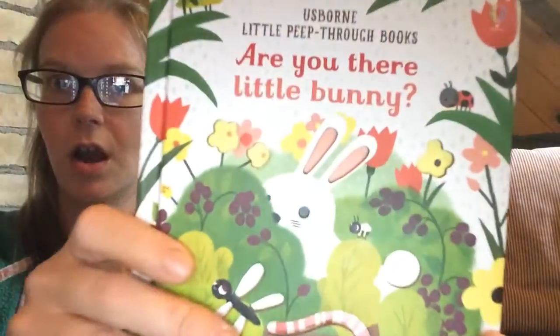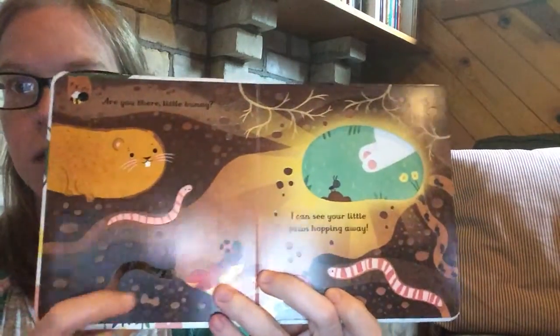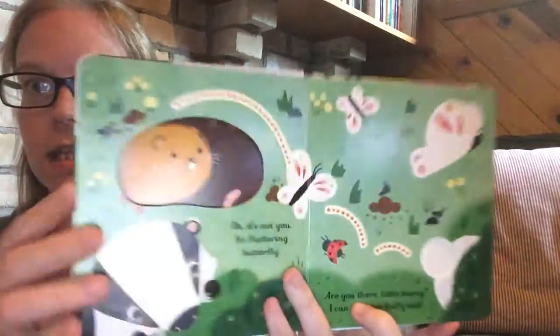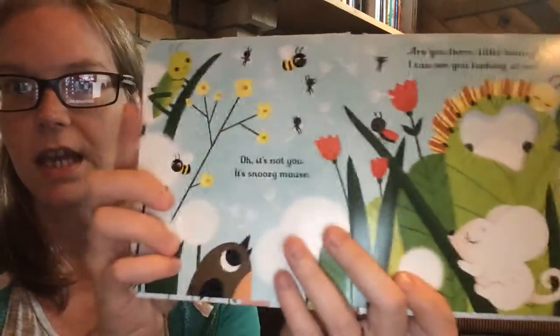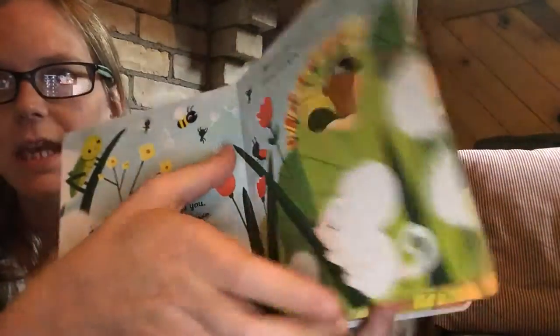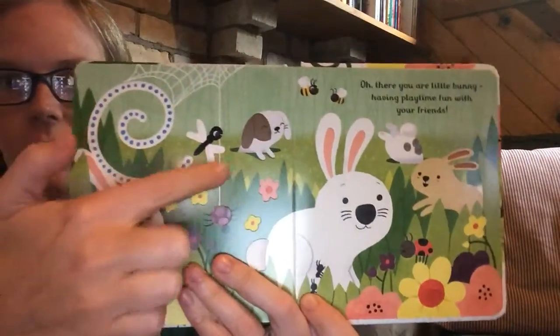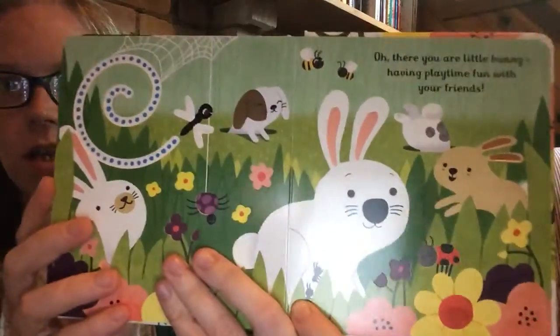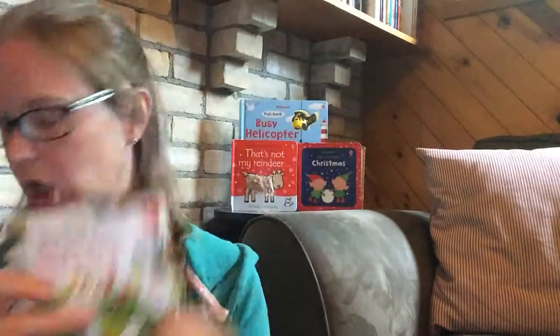Next up we have Are You There, Little Bunny? From the Little Peep Through Books series. This one is kind of like a hide and seek one. It has a lot of little peep throughs on each page, and as you go through you're trying to find the little bunny, and each one is kind of like a hide and seek. So it'll say, are you there, little bunny? I can see you looking at me, and it looks like the bunny's looking through, but then you turn the page and it's actually something else, and then at the very end you actually find the bunny, and there's a lot of little finger trails and stuff on it too that baby can touch. This is great for 6-month plus. Great board book, nice and sturdy.